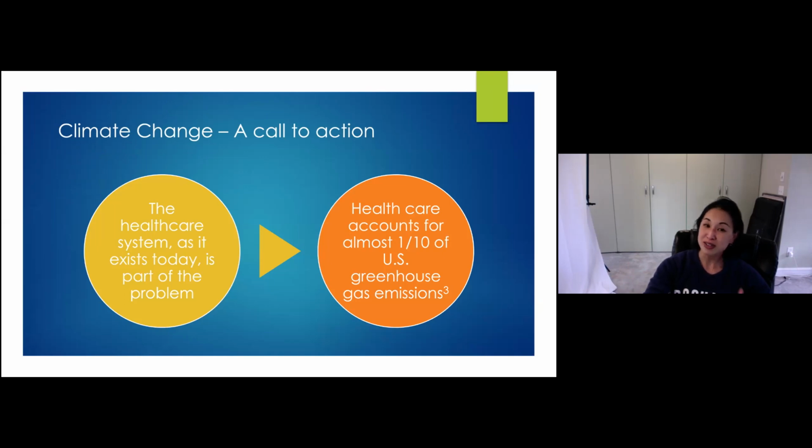So a really sobering statistic that I like to think about is that the healthcare system as it exists today is actually part of the problem. Healthcare accounts for almost 1/10 of US greenhouse gas emissions. And when you think about what tonnage of greenhouse gas emissions the US is responsible for, it's actually more than most countries. So it weighs heavily on me that the hospital system is contributing to this issue, but it's also a way to make a difference, a way to make a big impact.